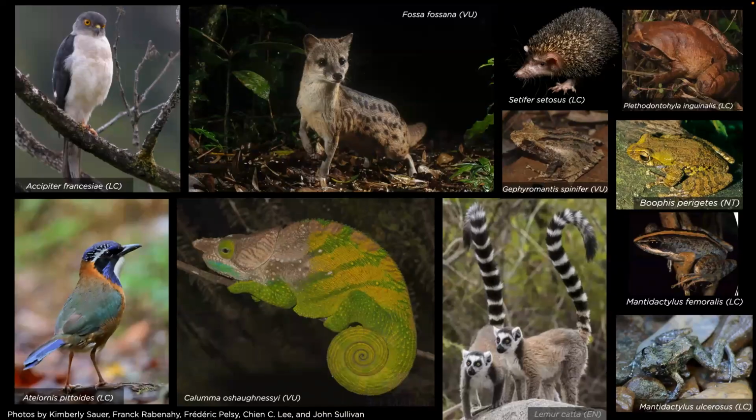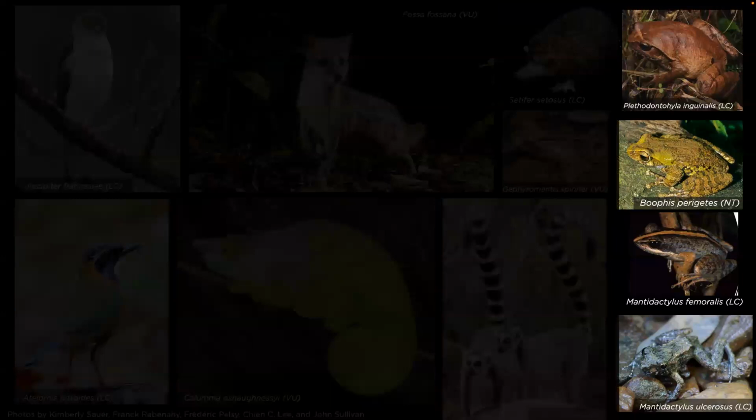I also wanted to share some of our species level identifications. So I was really excited to see that we got hits to a chameleon and also the endangered lemur that brought us to this site in the first place. It was also really exciting to see that we find 4 frog species that were not accounted for by the CVB surveys.